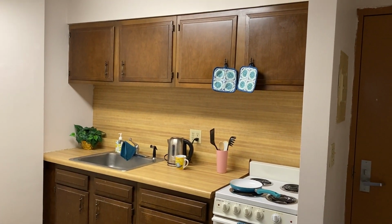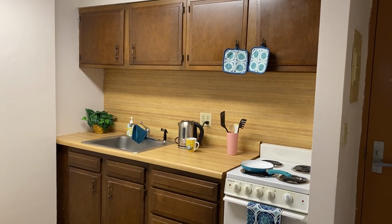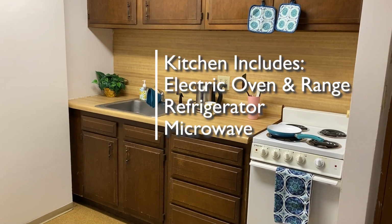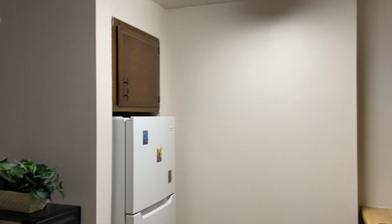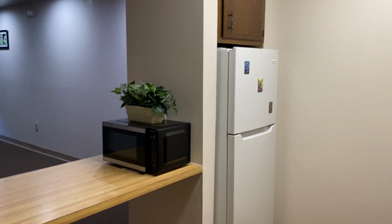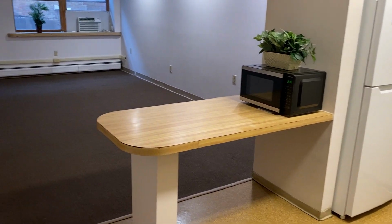As you enter, the kitchen is immediately to your right. It is a nice open kitchen with an electric oven and range. There's your sink, plenty of counter space, cupboards. Across from that section is your refrigerator and an additional cupboard, and your microwave and a built-in breakfast bar.